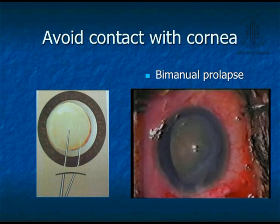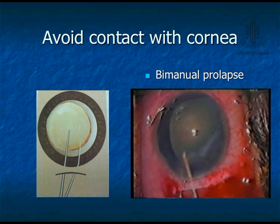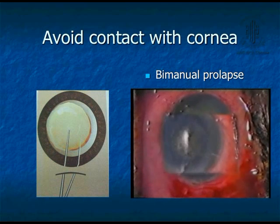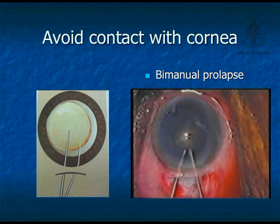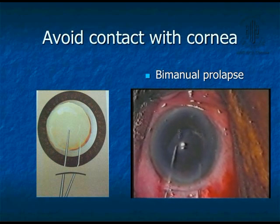So in bimanual prolapse, you use two instruments as is shown here. What I generally use is having a visco cannula in my left hand instead of the instrument which is shown here. You can have a Sinski in your right and left hand. You can have a spatula.